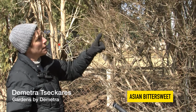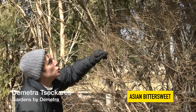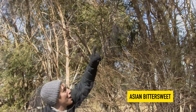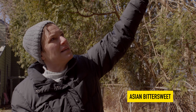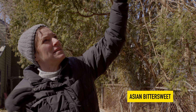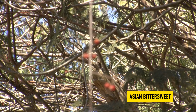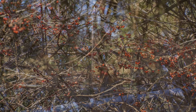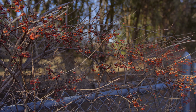And this yard is particularly infested with another really hateful invasive plant. If you look up into this sort of looming arborvitae hedge, you will see a big fat robin, who's very cute, but you'll also see a tangle of sticks. And if you look closely, you'll see a lot of red berries. These berries are particularly beautiful in the fall. A lot of people love to take them and decorate their houses with them, which is illegal.